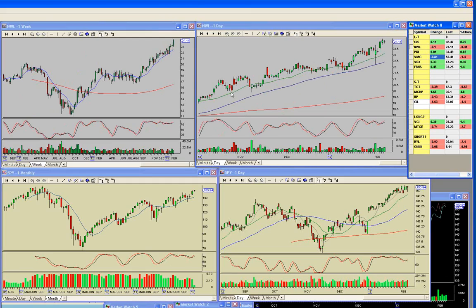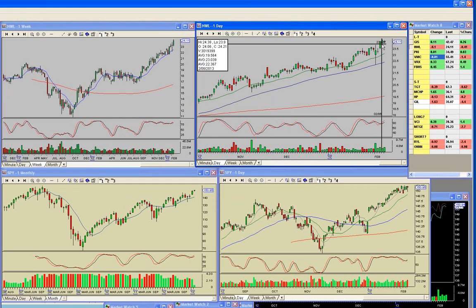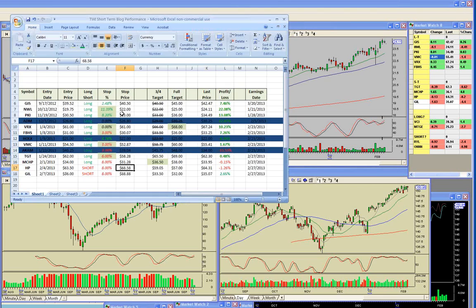NWL is the same story. We've been talking about this being a slow but profitable uptrend for quite a while. If you look at our sheet here, you go to NWL, we're almost to that target. I guess I could highlight this one as well. Wow, some nasty lightning. 25 is our target. We're getting there on NWL. Let me look real quick. We're at 22 for a stop right now. I like that. That's fine.